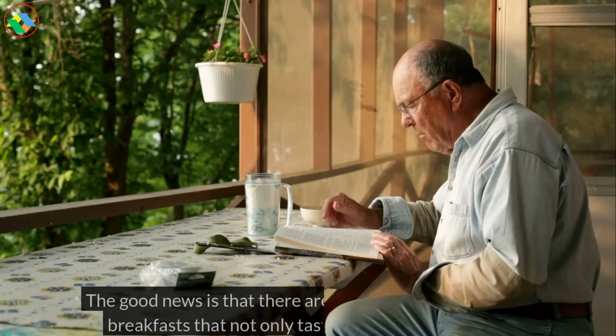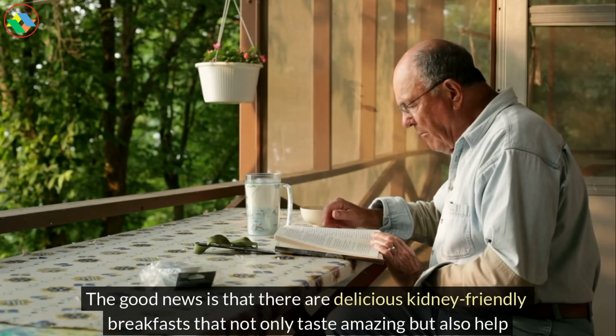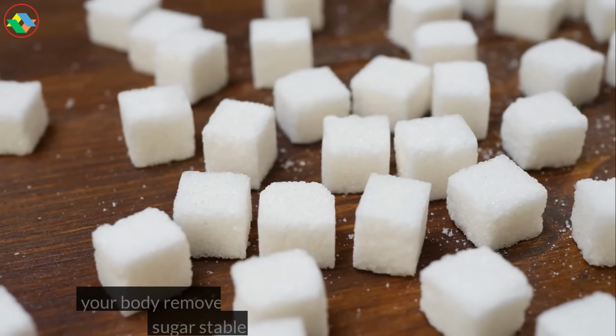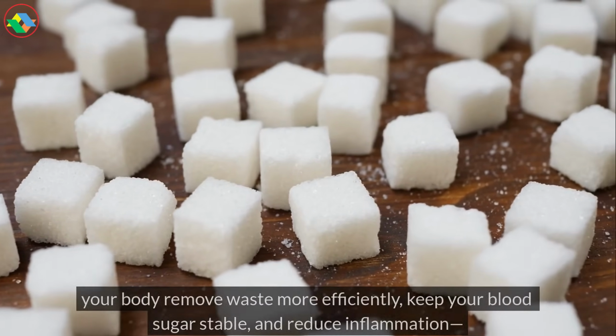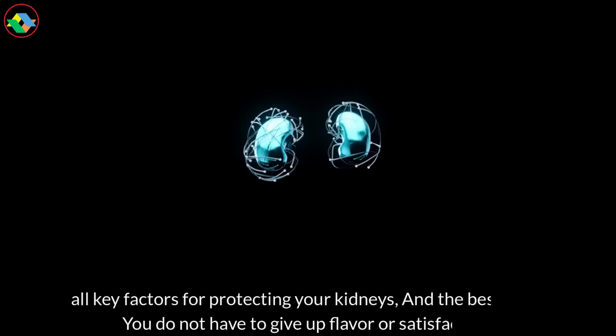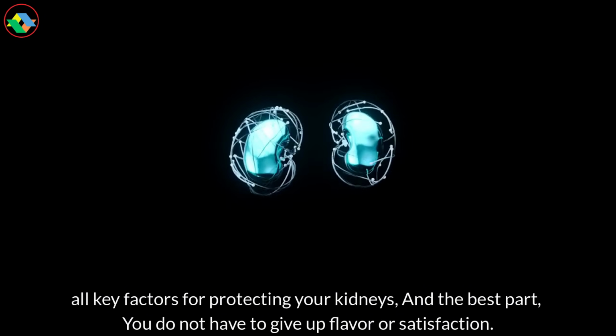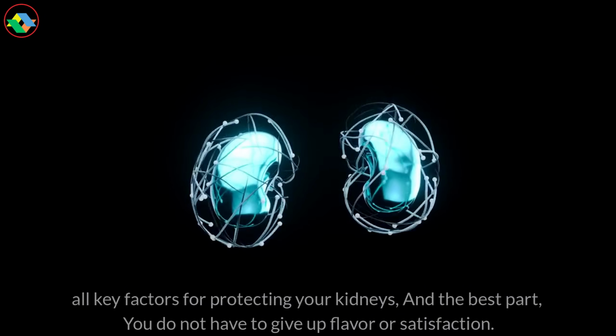The good news is that there are delicious kidney-friendly breakfasts that not only taste amazing but also help your body remove waste more efficiently, keep your blood sugar stable, and reduce inflammation, all key factors for protecting your kidneys. And the best part? You do not have to give up flavor or satisfaction.